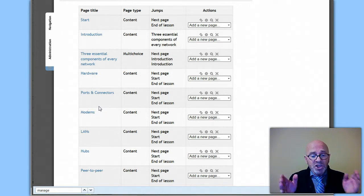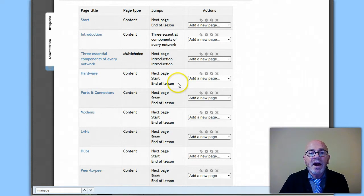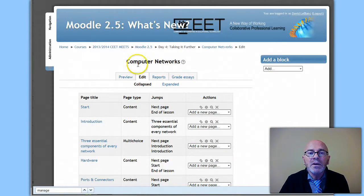So again, a branch is just content pages where you're showing them content and you can ask questions within those branches. And a cluster would be either remedial, where you ask them a bunch of questions, and depending on how well they do, they end the lesson or they go to the next branch. There's many ways you could set that up. So what I would like you to do, I'm going to go back.